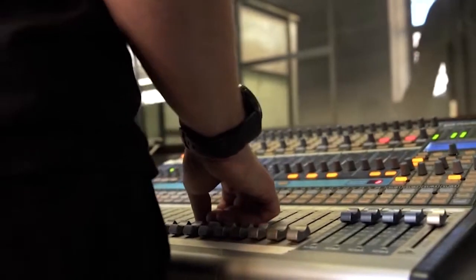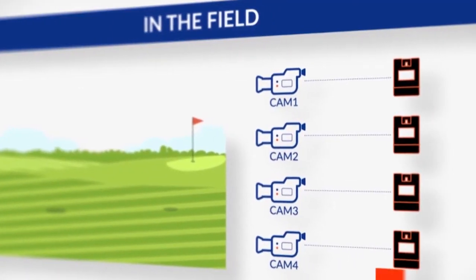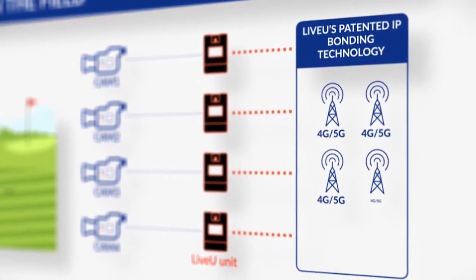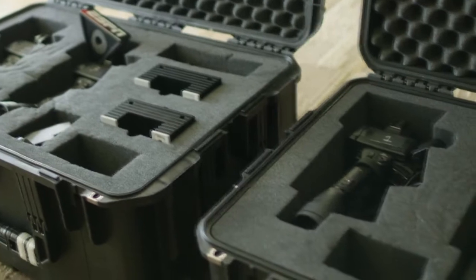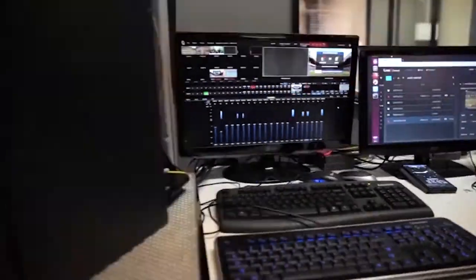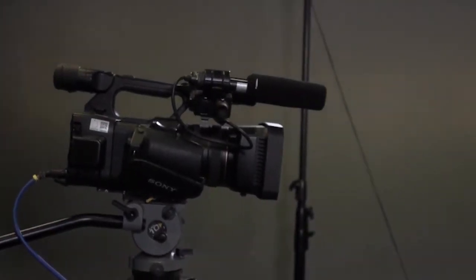Simply put, rather than sending a full production truck and crew to every event, broadcasters can simply send cameras and LiveU encoders to site and backhaul those individual video sources to an off-site production facility and control room. From there, the full production can be done from the centralized location. This workflow and its benefits are immense.